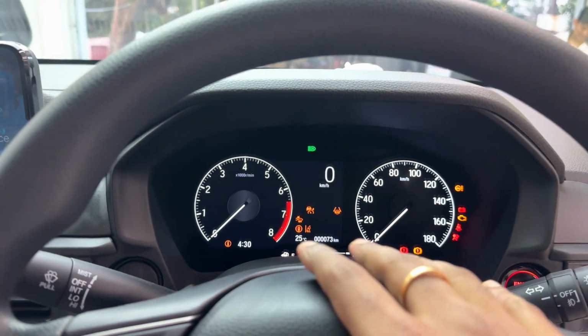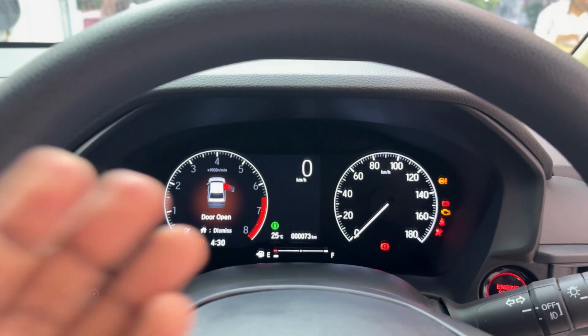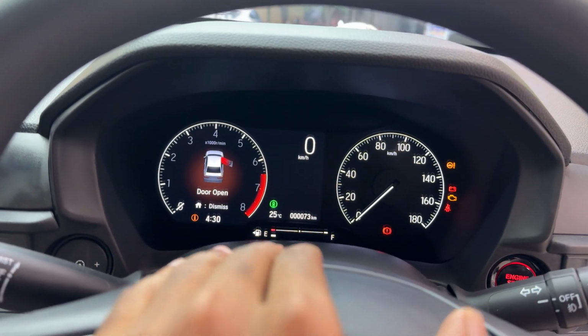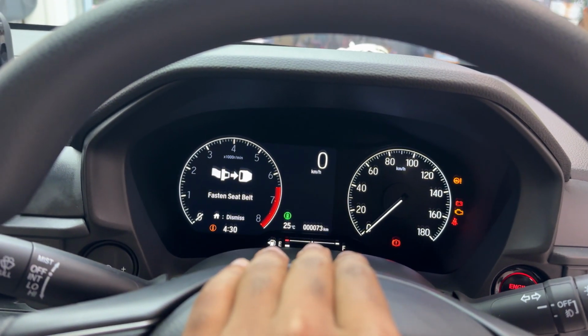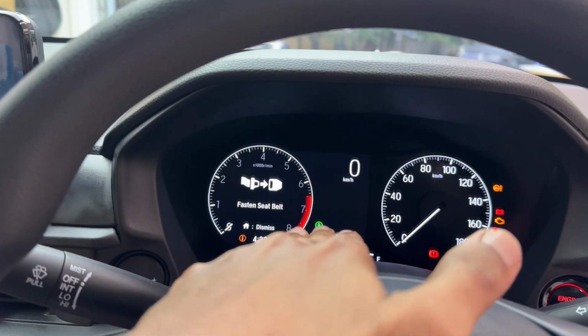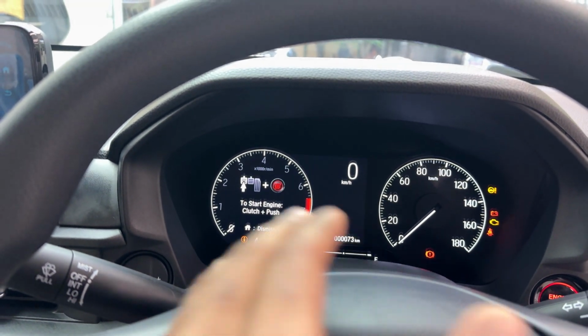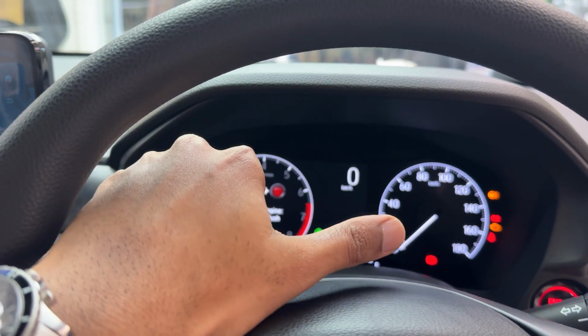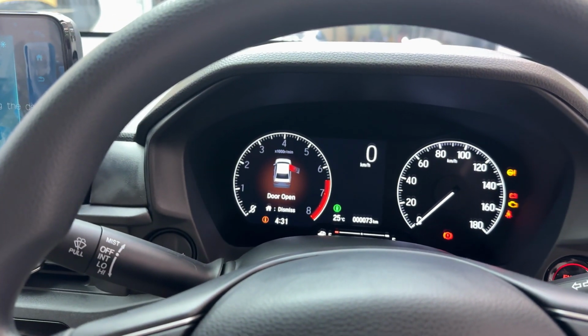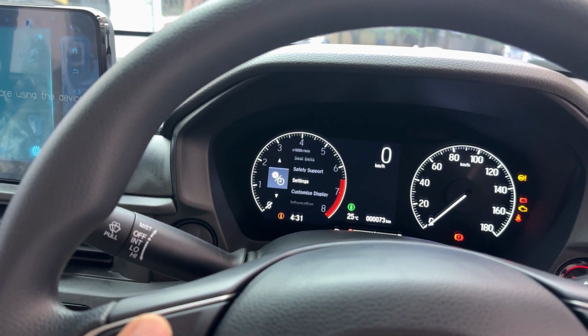So this time, as you can see, this Amaze gets a new cluster. You get a 7-inch TFT display, and it looks very familiar if you've already noticed. Well, for the beginners, this is the same TFT unit that has been used in the 5th gen Honda City. And in fact, if you compare with the rivals, this is the best display on board. Even the new Dzire hasn't got one. I like the way it responds. The animations are smooth and very crisp. And also it's very expansive.